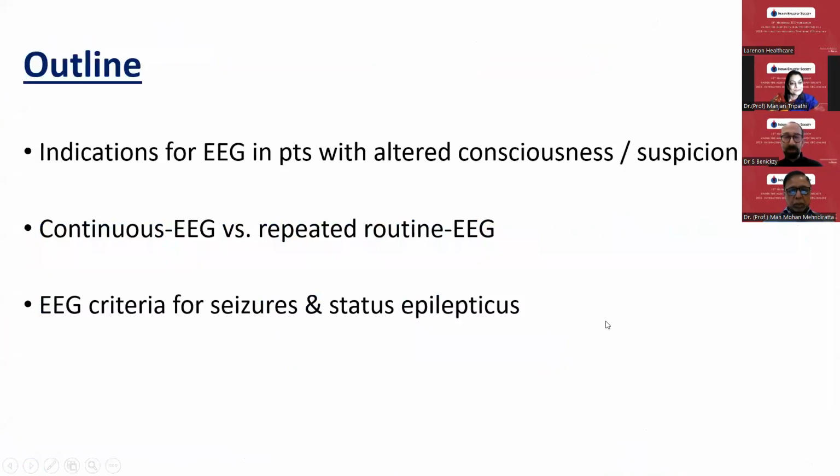So without further ado, let me tell you about the outline of what I'm going to talk about today. I'm going to talk about the indications for EEG in patients with altered consciousness or a suspicion of non-convulsive status epilepticus. I'm going to talk about the use of continuous EEG versus repeated routine EEG to detect these conditions. And in the end, I will focus on the EEG criteria for seizures and status epilepticus, because much of EEG is about pattern recognition, and this is what we are going to exercise today.